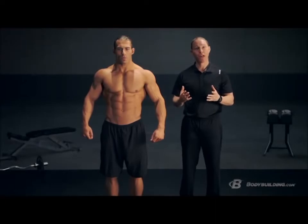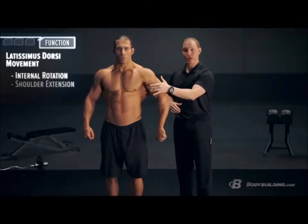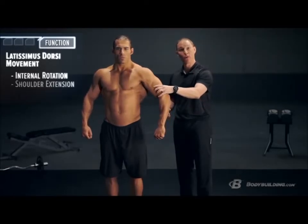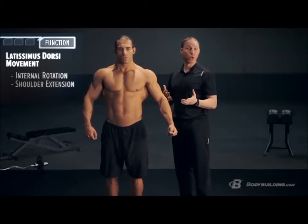When we're talking about your lats, there's two primary movements that your lats create. First is called internal rotation. If you imagine that your attachment point is on the front of your humerus, it actually internally rotates, or turns your upper arm bone inwards. A lot of people aren't familiar with that, and that's okay. What most people are familiar with is shoulder extension.